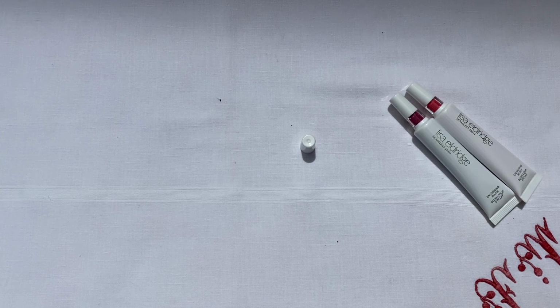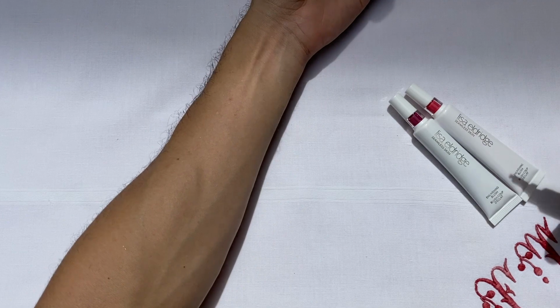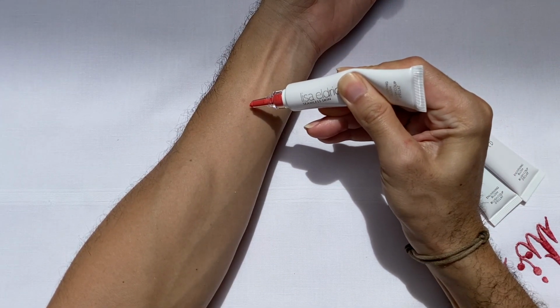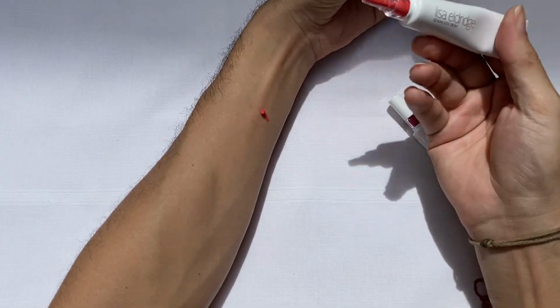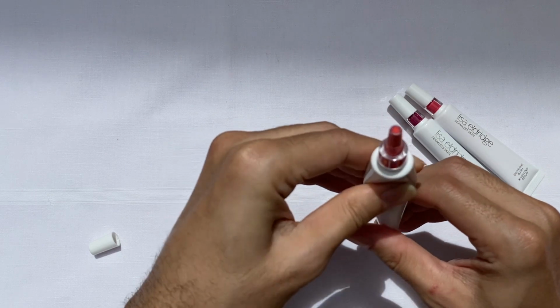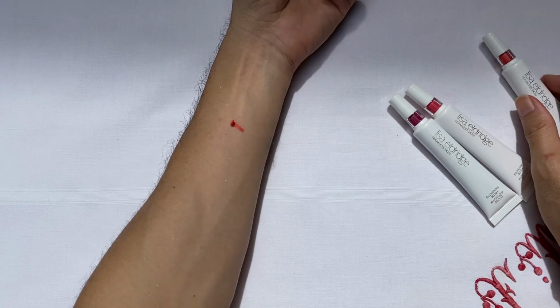Alright, so I've actually managed to squeeze out a very minute amount of product from the tube, and I'm going to try to apply it here. I'm still not able to squeeze it out. I think there's just some dryness that might have happened while this was in transit, so there's some dryness on the tube. I can fix this later. So I'm going to swatch this color now.